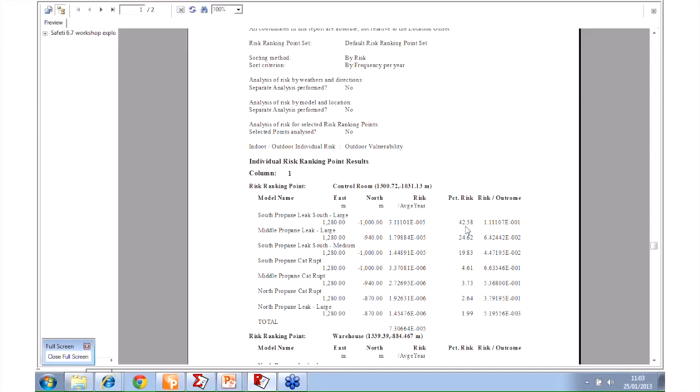So straight away, even on the first line, you know that if you've got a problem at the control room, it's kind of common sense. The south propane tank is the nearest to the control room. It's going to cause the largest amount of risk because it's the closest hazard. The effects will be greater close by. So looking down the list, what we've got next is the middle propane large leak. And it's surprising. So it's not the medium leak. It's not the larger, less frequent corrosion crack at the control room, and that's producing 24% of the risk.